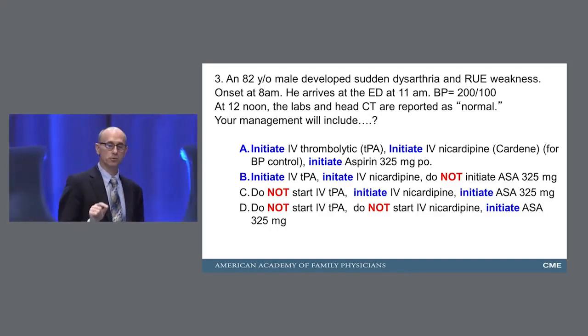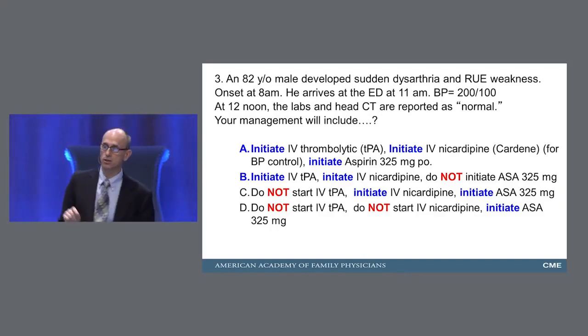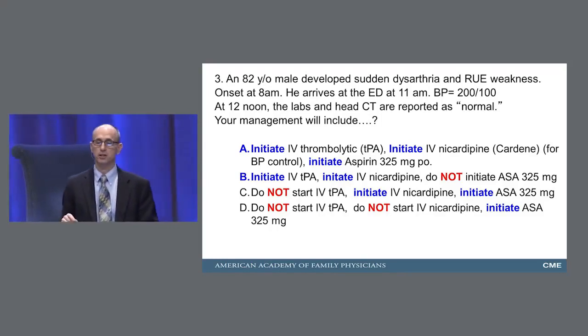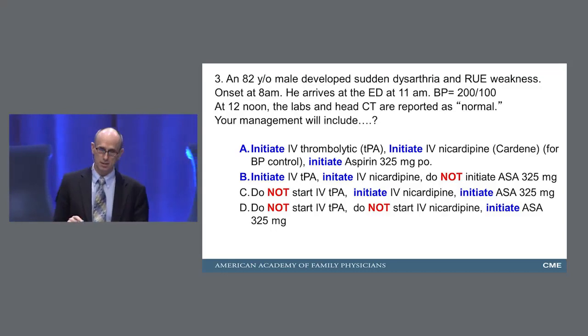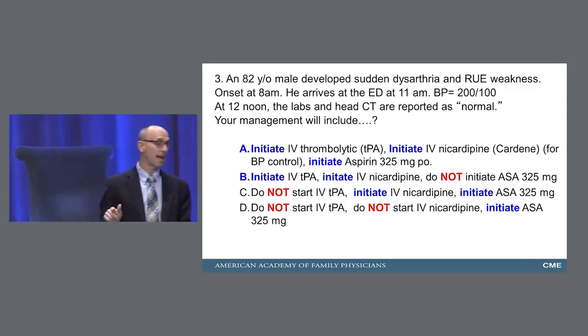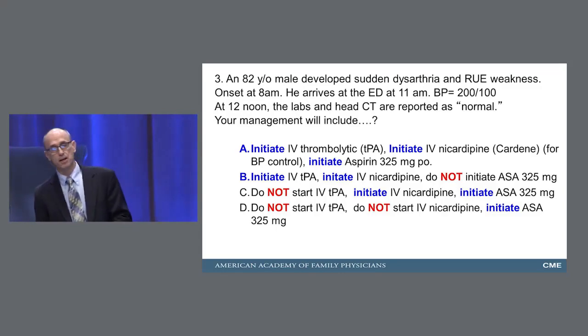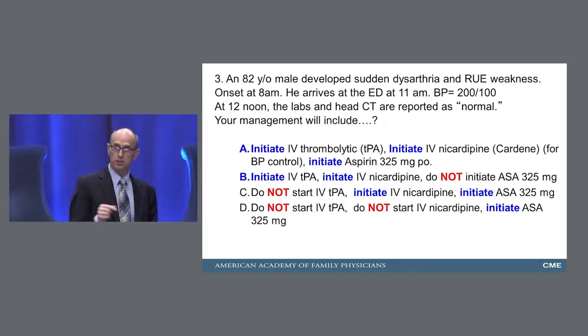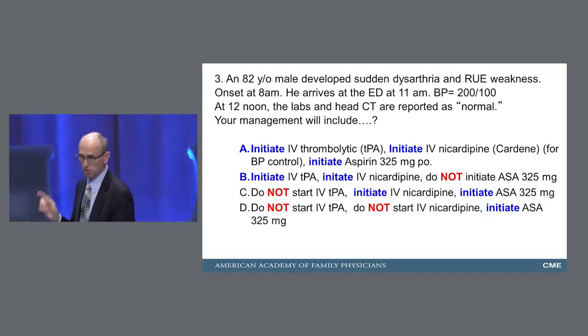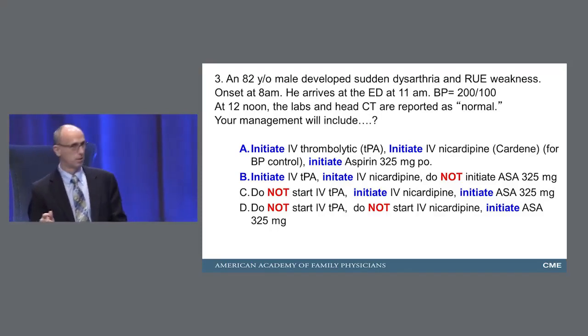Now your management will include, follow along, A, you're going to start thrombolytic therapy, TPA, and also initiate nicardipine for blood pressure control, and you're going to start an aspirin. That's A. B, you're going to do both the TPA and the nicardipine, but not the aspirin. C, you're not going to do the TPA, but you are going to do the blood pressure management, and you're going to do the aspirin. Or D, you're not doing TPA, not doing nicardipine, but you're going to do the aspirin. Whew.